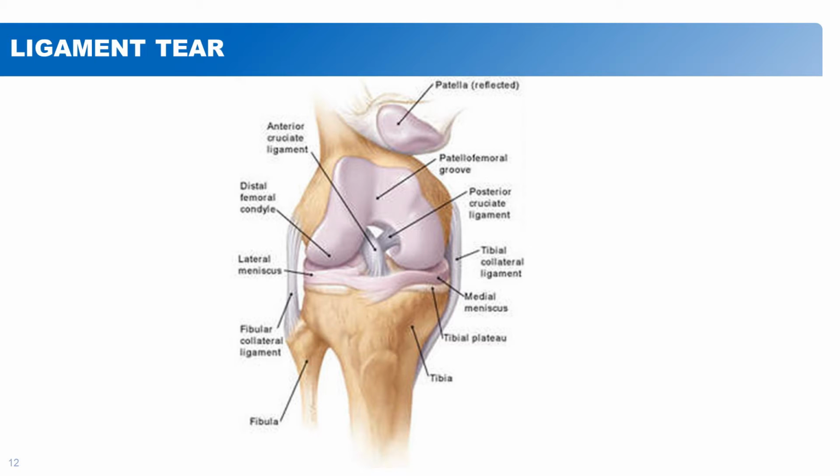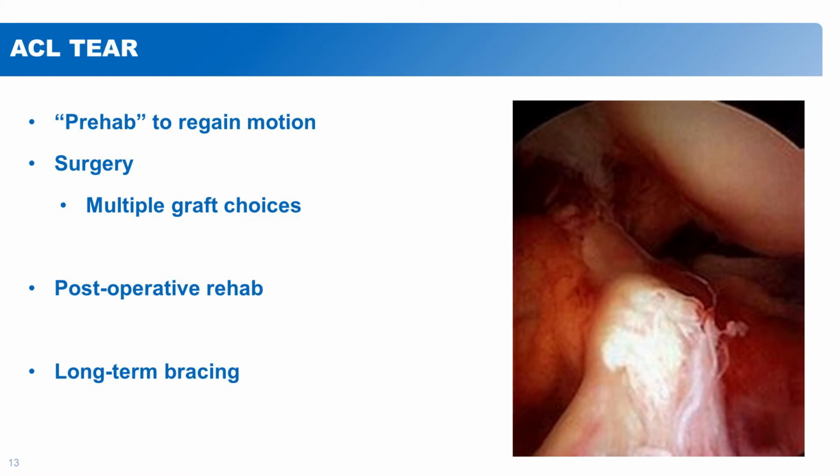Now, the ACL is unusual in that it only has one blood supply. So when it gets ruptured, it can't heal. The other ligaments have more blood supply and can heal with just bracing and rehab. The PCL is very unique in that an isolated PCL injury may not heal but may not cause any problems. The ACL is the one ligament that no athlete wants to hear about.